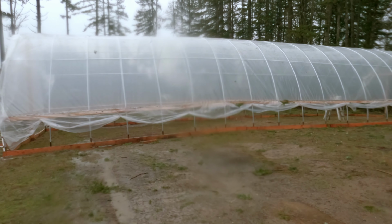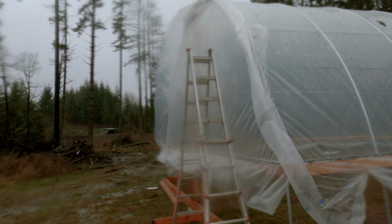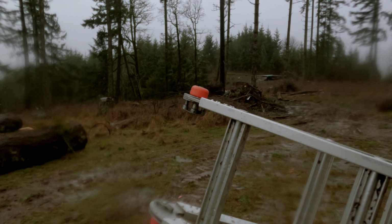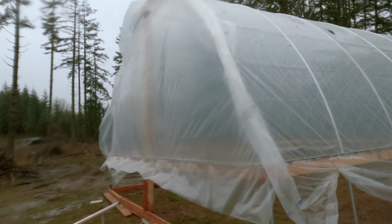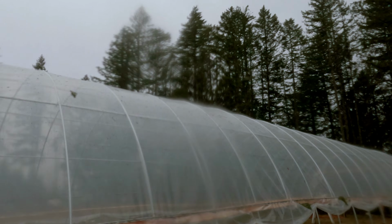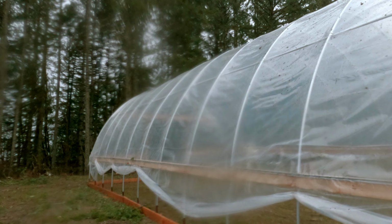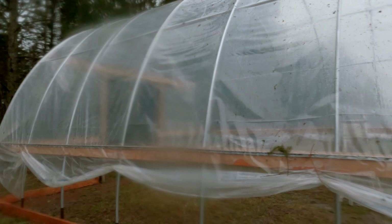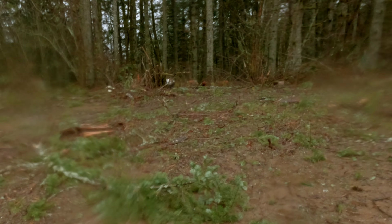The greenhouse is still here. It weathered the storm. I'm knocking that over so it doesn't get blown around or anything. Look at the debris on top of it. I'm surprised there's not a few holes in it, to be honest, from these branches. Nothing. It doesn't look like there's any damage. Look at that. There's branches everywhere.